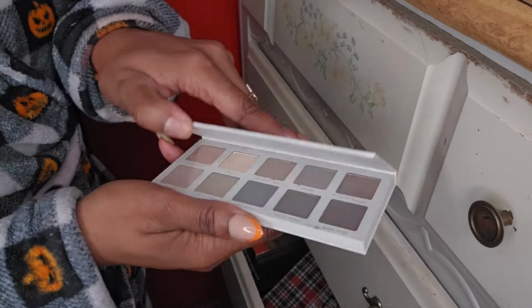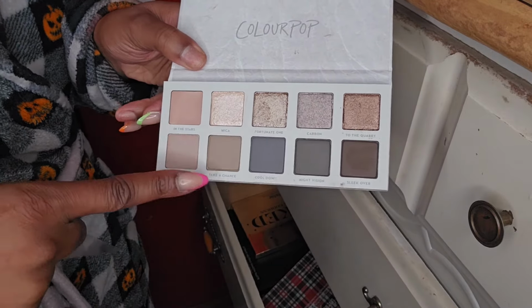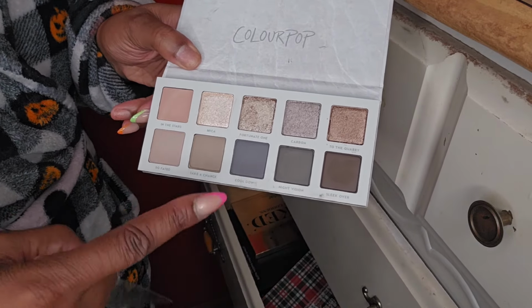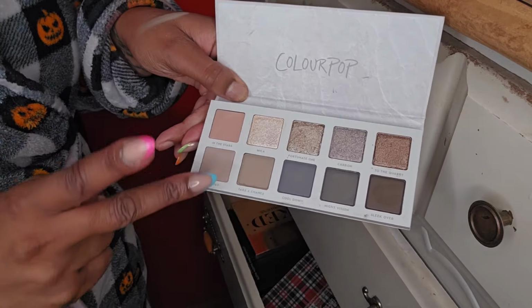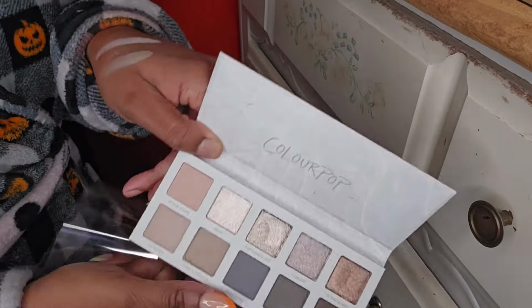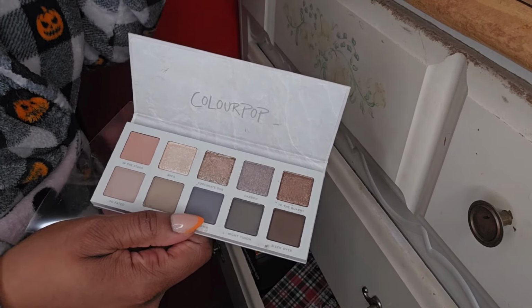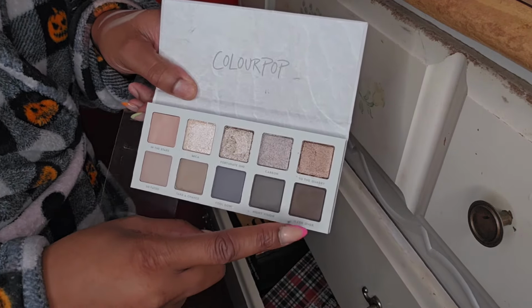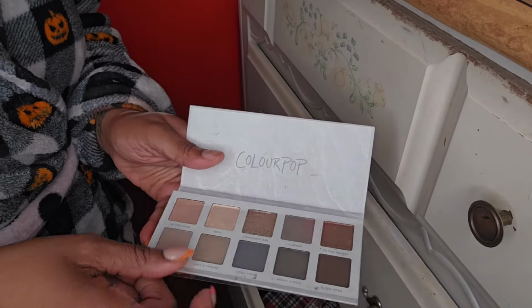ColourPop Twist of Slate. This is a cool tone palette. I'm gonna keep this because this is a nice cool tone palette, and it's pigmented. Actually, the colors in here are really creamy, so look at that. It's hard to find a cool tone palette that is creamy and pigmented, and it has a brown in here, so I can use that. And then the shimmers in here are nice.